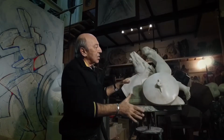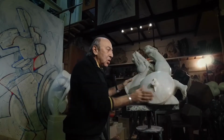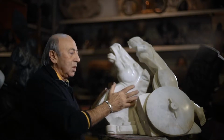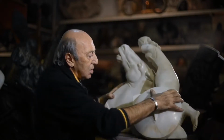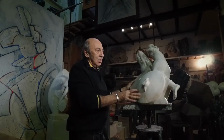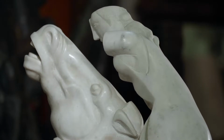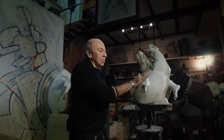You know, mallets, chisels, everything leaves its distinct mark. Even the sand that was used for polishing. Nowadays it's the sanding paper and abrasive polishing wheels. All of these contribute to exploiting the special qualities of this material. But marble sculptures have one flaw. They are very heavy. You don't want to drag them around.